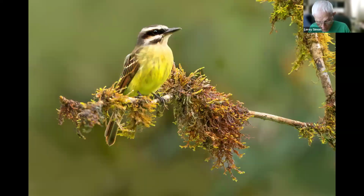This next one is a great kiskadee. It came to a branch that was close to the sheet where we were attracting the moths. It wasn't a bird feeder.